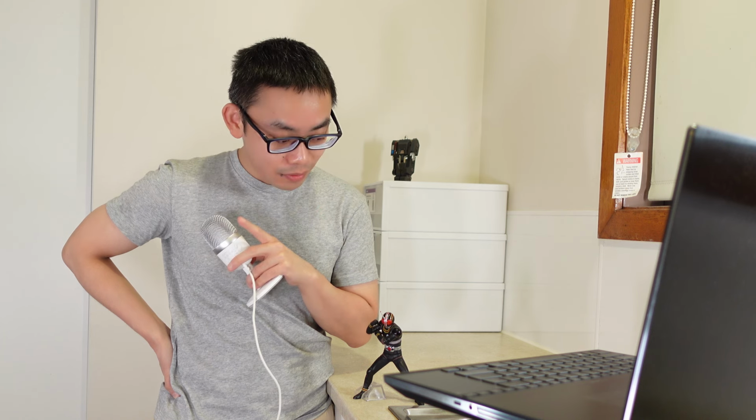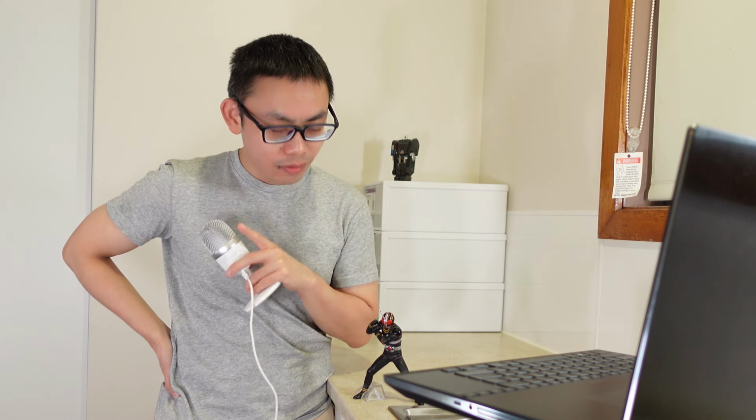Computer, 9.11 and 9.9, which is bigger? 9.9 is bigger than 9.11. Finally. Okay, but it might be a fluke, so let's give it one more try. Computer, 9.11 and 9.9, which is bigger? 9.11 is the bigger number when comparing it to 9.9.